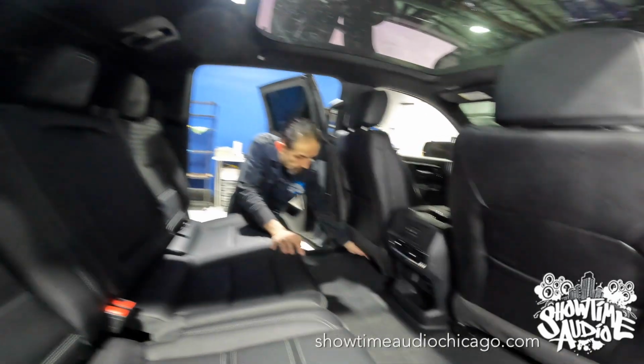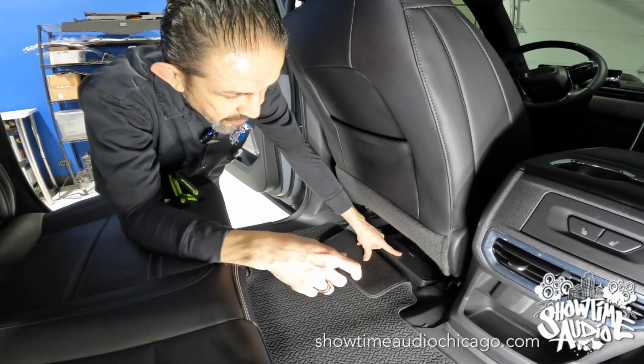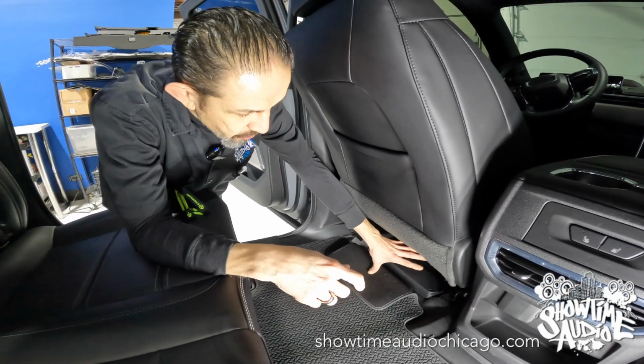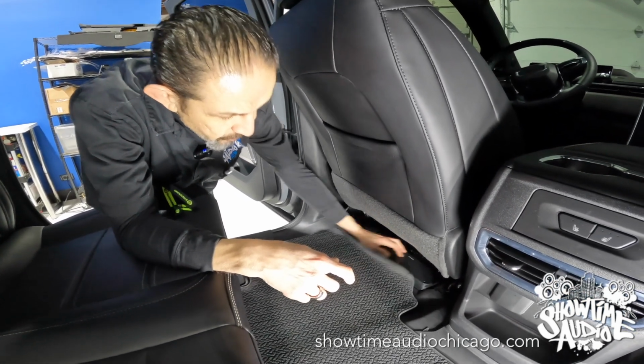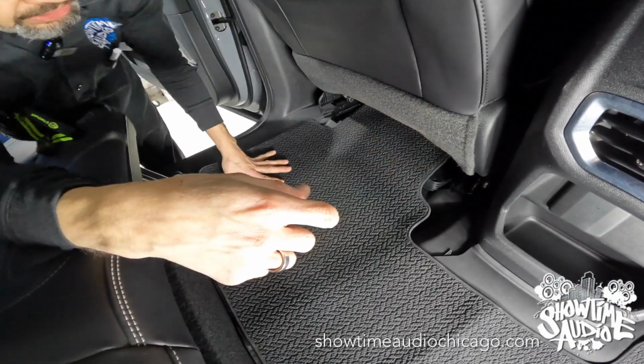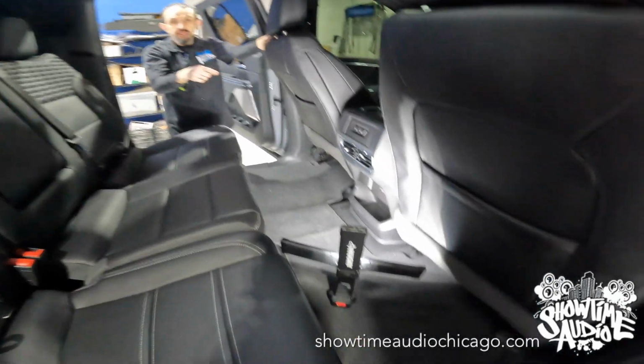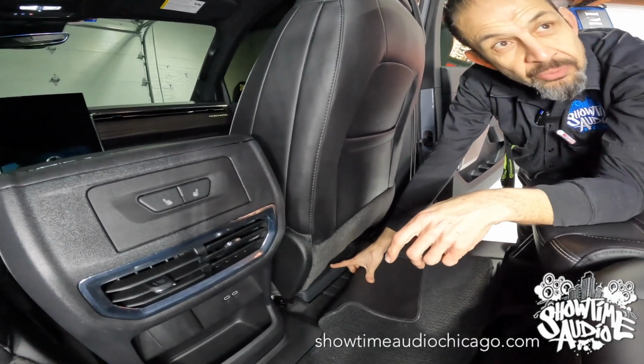So we ended up going with 2 amplifiers. This is our Epicenter and our monoblock. This is our SR500. Both of these are mounted under here, and they're mounted to the vehicle. And basically you do that, and it's out of the way. We'll show you the 6-channel on the other side. So, and that's our 6-channel.